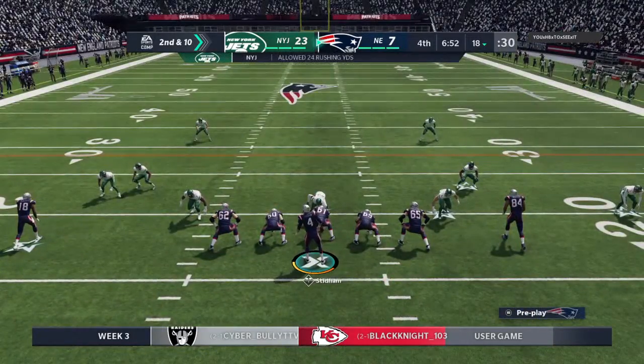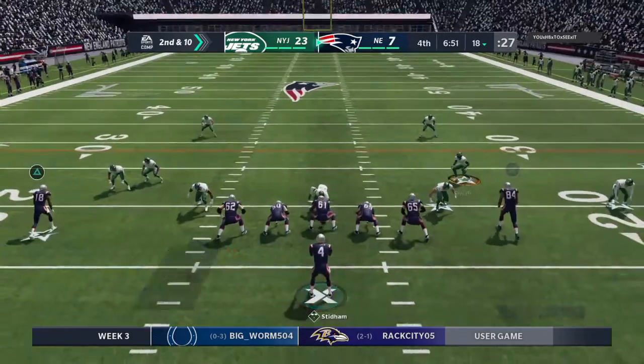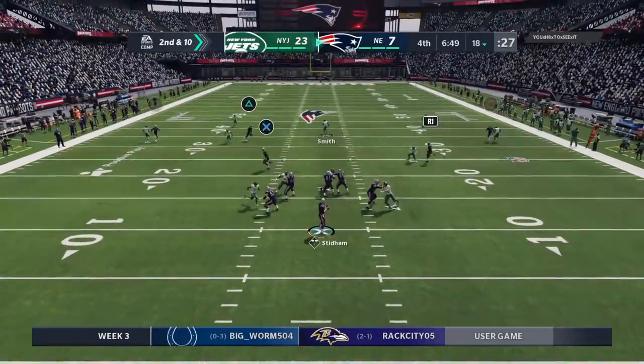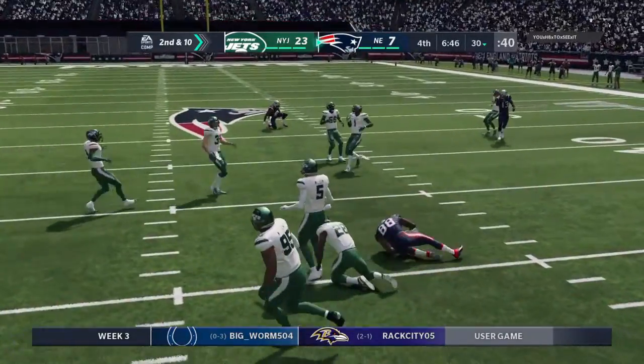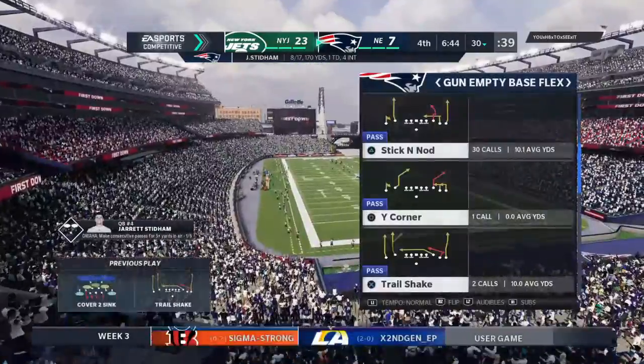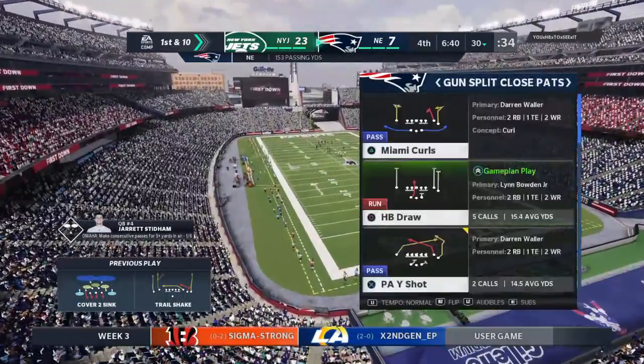An incomplete pass on 1st down. That leads to a 2nd and 10. Now Stidham. And this time he's got the hook up. It's complete. And he'll get this up to the 30-yard line. 12 yards there and a 1st down.